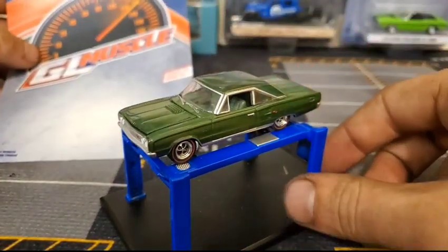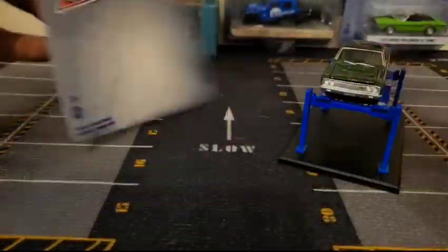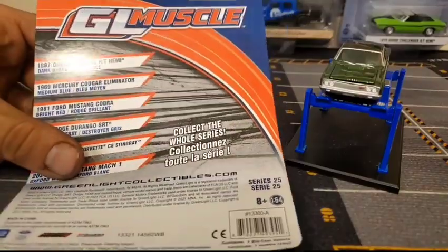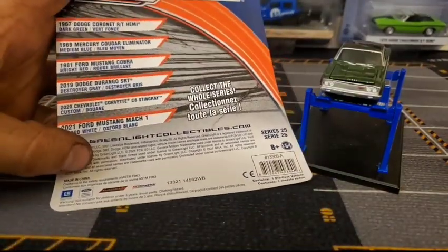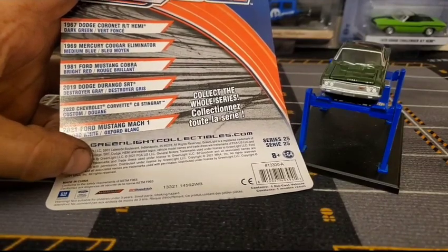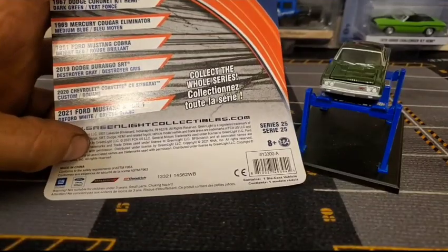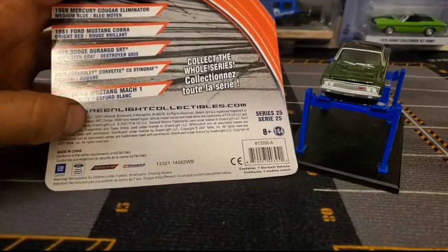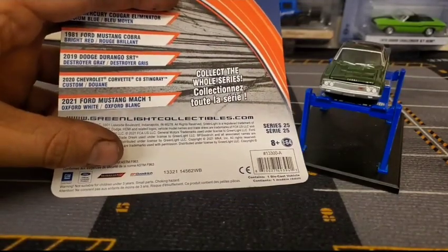So we do have our card here. It's Greenlight, so, you know, Greenlight muscle. That's all you get. On the back, we do have some of the other cars in this series. The 69 Mercury Cougar Eliminator in medium blue. I do have that one. The 81 Ford Mustang Cobra in bright red. I have that one as well. Sorry, there's a glare there.